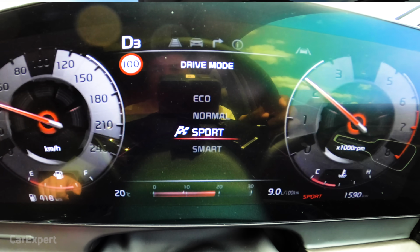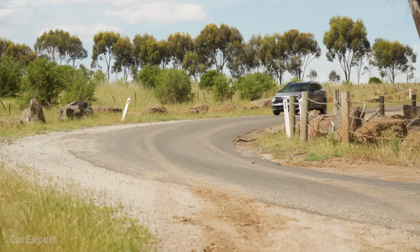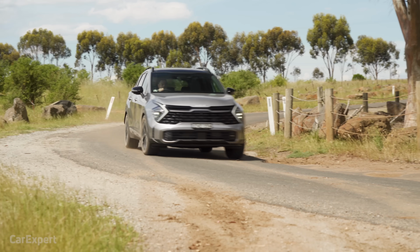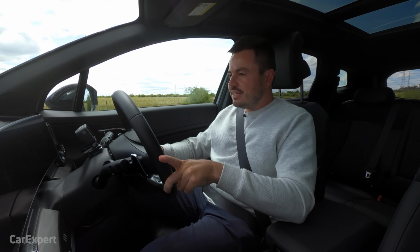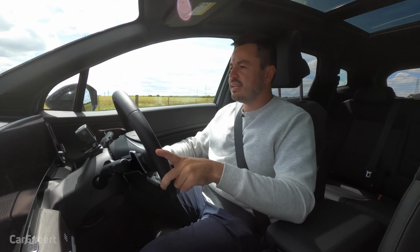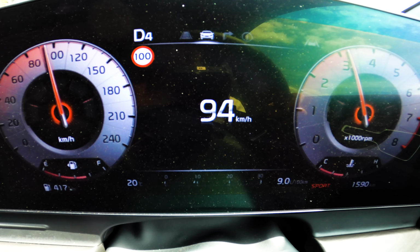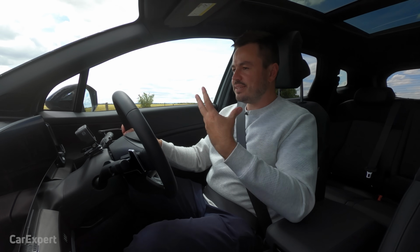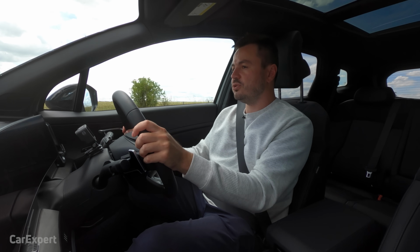So let's pop this into sport mode. The display changes a little bit. We'll see what it's like through the corner here. Turn in. That's not too bad. It sits kind of flat through there. The gearbox eventually sort of winds up and gives you what you want. It's actually much better in sport mode. At low speed, it's far more responsive. It still is a little bit sort of stunted, but it actually gets up and moves a whole lot quicker when you do dial it into sport mode.